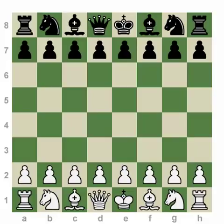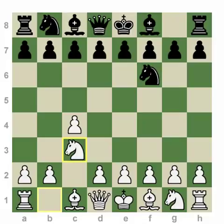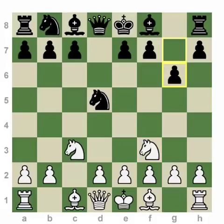Let's see the first moves. We can start with c4 or d4. c4 has an advantage over d4 if you know they're going to play either a King's Indian or a Grunfeld, because after knight f6, knight c3, if they try to get into a Grunfeld with d5, we have an opportunity to get into a variation that you cannot get with d4. We delay d4 a little bit, and in this particular position we play queen to b3, hitting the knight.